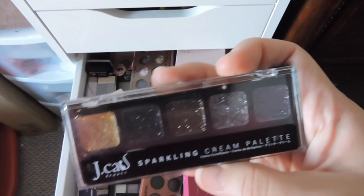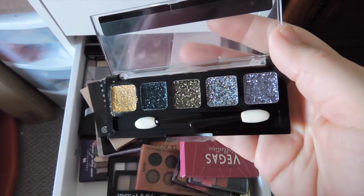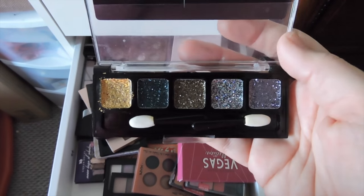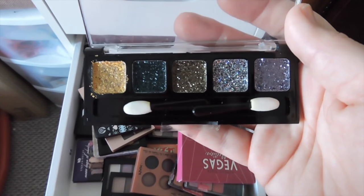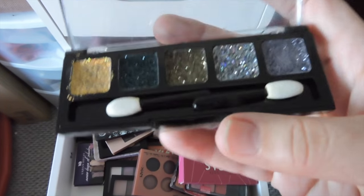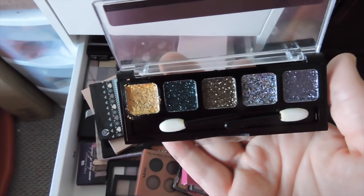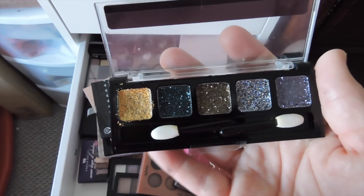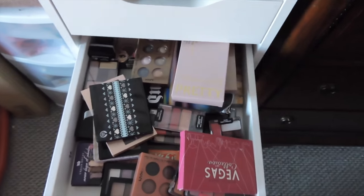These shadows aren't really that good. They look so pretty, but when you swatch them and put them on your hand or even your eye, they spread all over the place. I don't know if I can explain that to you. I had a lot of trouble with this one right here. So yeah, that's pretty much all I can tell you. I'm going to be getting rid of that one.